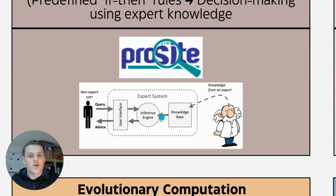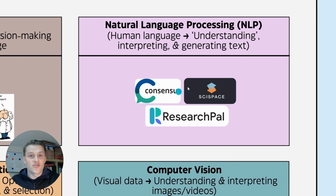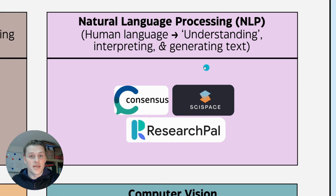So experts will go in and set some specific patterns or signatures representing known protein characteristics. Then you basically encode these signatures into the database, and this allows users to scan protein sequences and automatically annotate patterns and features.